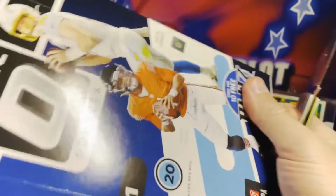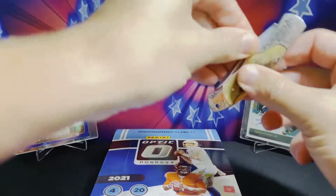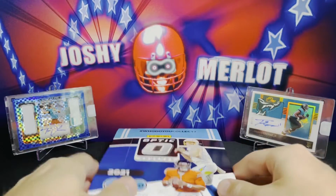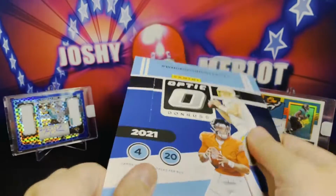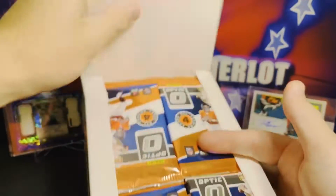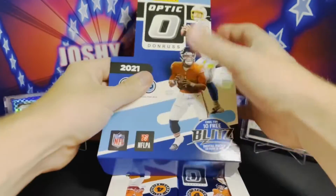But if you get it off the internet, you got somebody special. You could probably swing it for about $500. That's what I came out at. I got somebody special. I'm somebody special. We're looking for these downtowns. Y'all know what the deal is with Optics. We got downtowns, rated rookies.